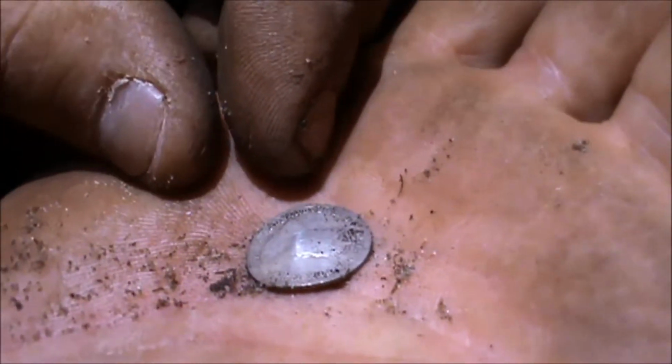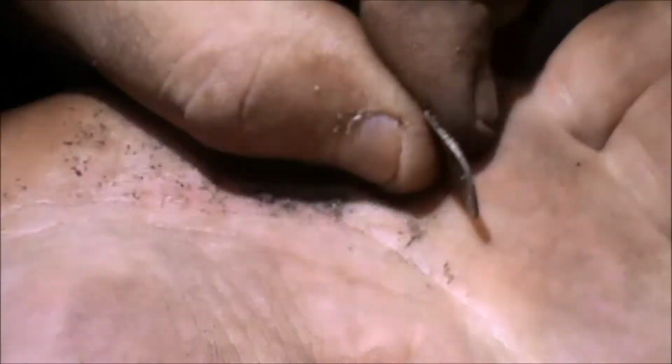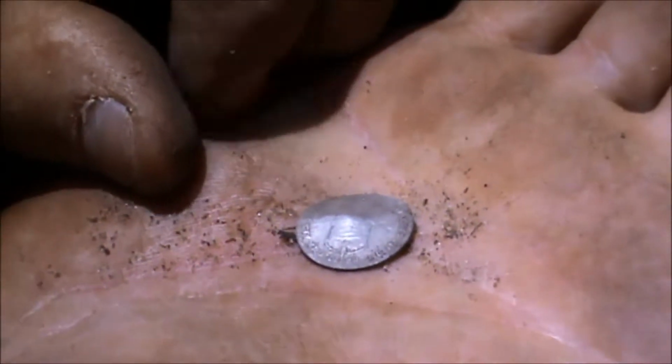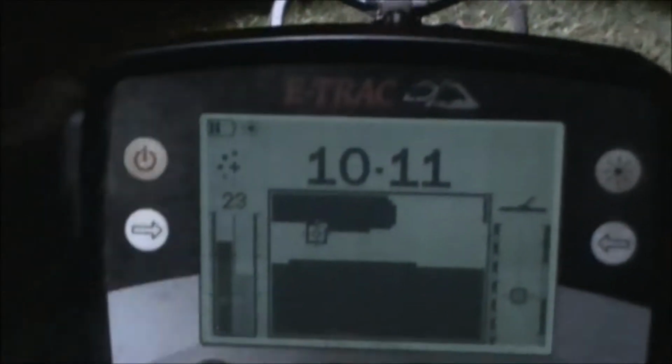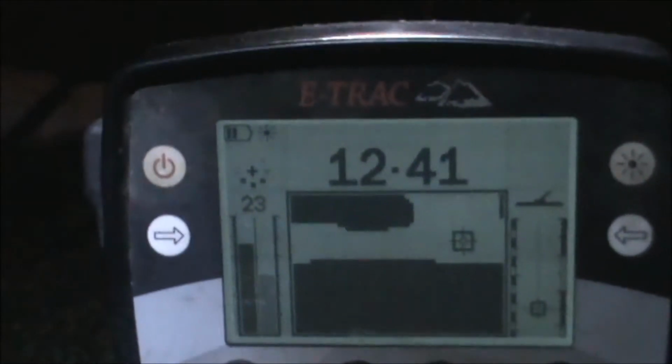It's been bent well before. Look at how much wear on the king there, and that point where he's been bent. She's thin. Silver though, first silver of the night. Well done, mate. Beautiful. What did they give you on the E-Trac? That gave me a 1011. Okay, so 1240 to 1243 or thereabouts for all you E-Trac owners.